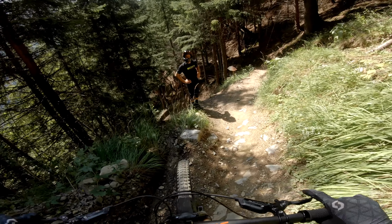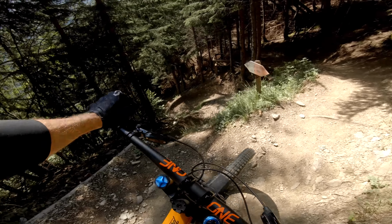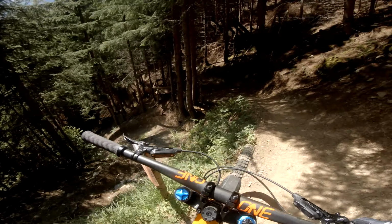Want to look at the real lines, or do a warm up and get the way? Oh my god. It's not very clean, but it works. No way. You want me to ride it? Oh yeah, of course.